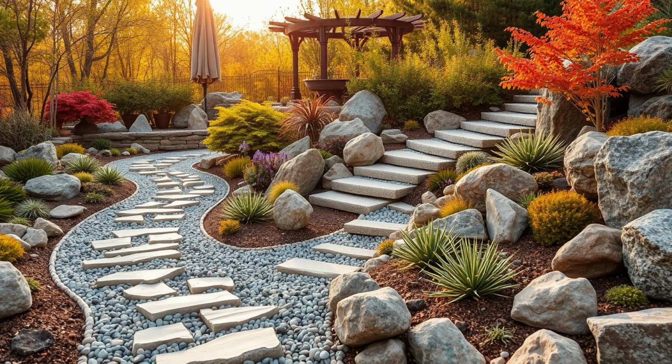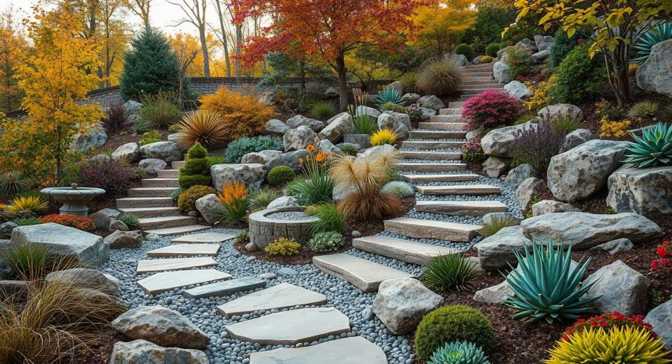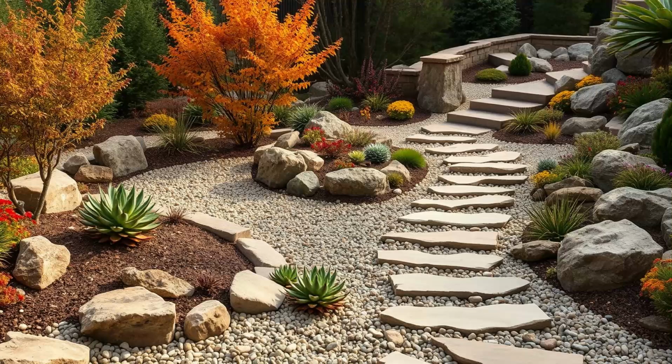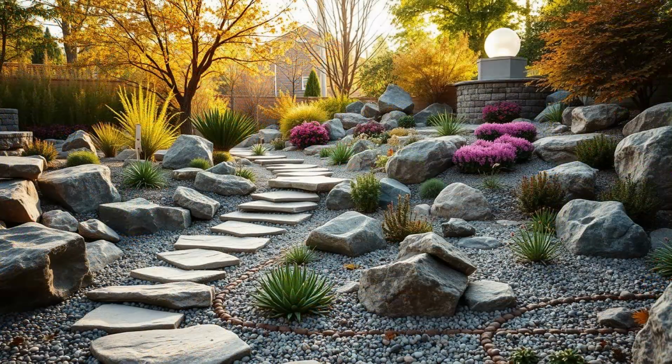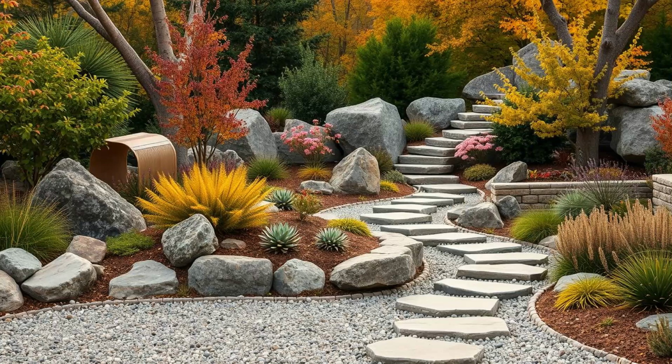Another huge plus? Rocks are eco-friendly. If you live in a dry area, or you're just trying to cut back on water use, rock landscaping is perfect. It's a key part of something called xeriscaping. That's just a fancy word for landscaping that doesn't need much water. So instead of pouring gallons into thirsty grass or delicate plants, you can build a space that thrives in your natural climate, saves water, and still looks incredible.